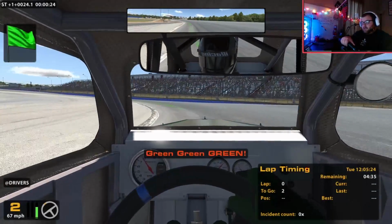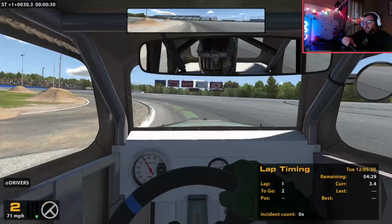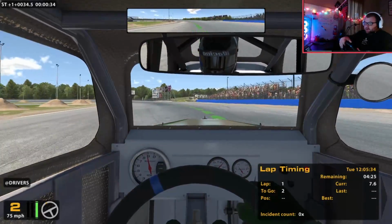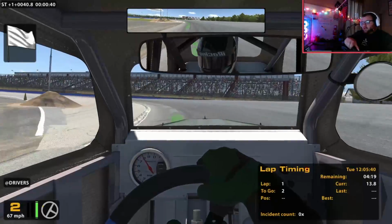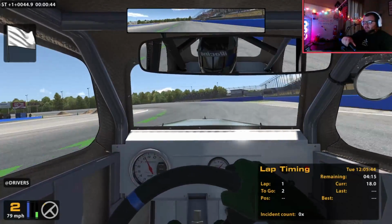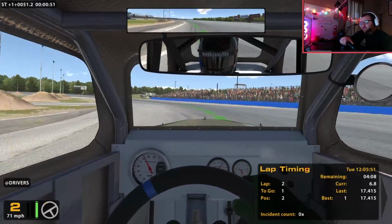We'll get going on qualifying here. Okay, here comes your first timed lap. Instead of braking, I just shift down into second, roll the corner, get going out straight up to third, back down to second. Very little time in third. Almost could use one more lap. That puts me in second at a 17.41.